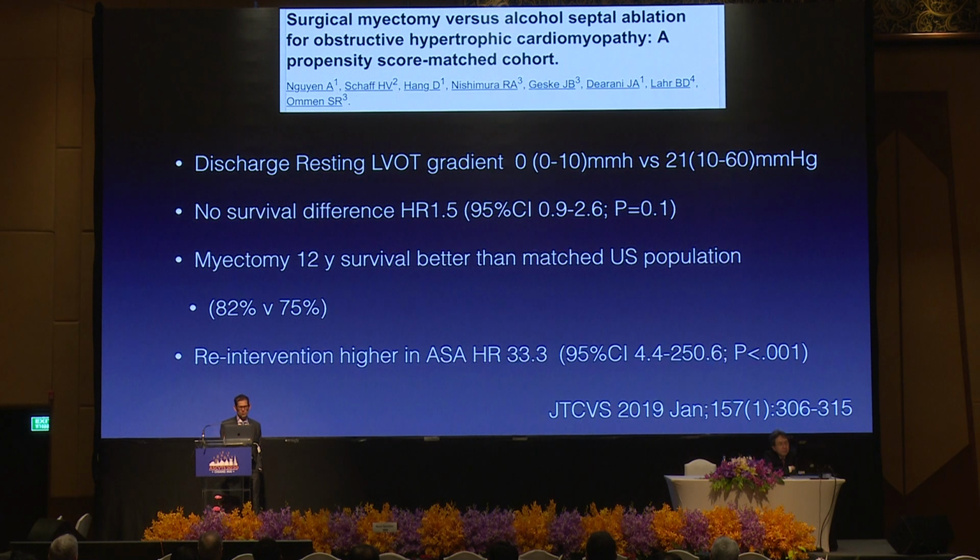They found no survival difference between the two groups, but again, I'd be interested to ask Dr. Schaff about this because the hazard ratio was 1.5 and perhaps with a bigger patient population, it may have reached statistical significance. What is interesting though is the myectomy population in this study had a better survival at 12 years than the matched US population, whereas the alcohol septal ablation group did not. And the rate of reintervention for the alcohol septal ablation was sickeningly higher than the surgical myectomy group with a hazard ratio of 33.3.